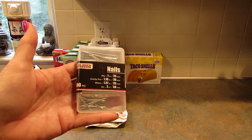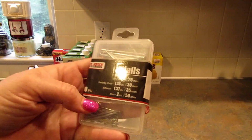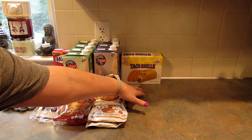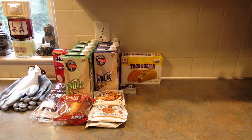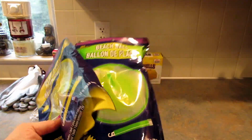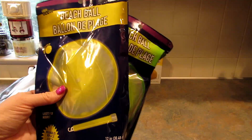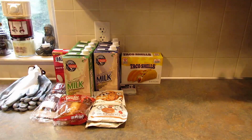I picked up this Tool Bench Hardware box of nails in different sizes. Just thought they'd be handy to have for hanging pictures and whatever. I grabbed 2 beach balls with the glow sticks in them, and this is for a party my friend is having. They have a pool, so I thought these would be fun after dark for the kids.